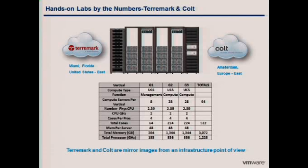As we go to the next slide, this is going to talk about what we have sitting in actual Colt and Terremark. For purposes of this discussion, each one of those facilities is built out identical. It has 4 racks of the Cisco UCS gear with a rack of EMC storage and a rack of NetApp storage on each particular side.